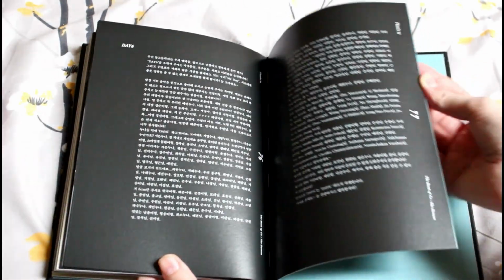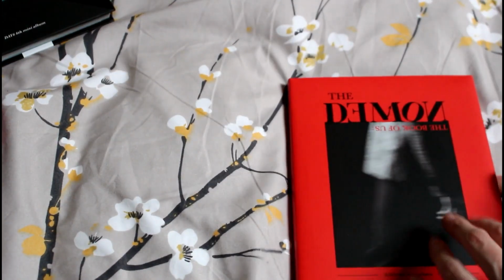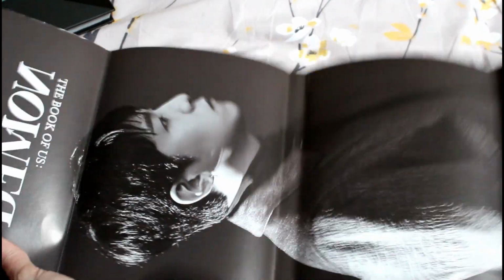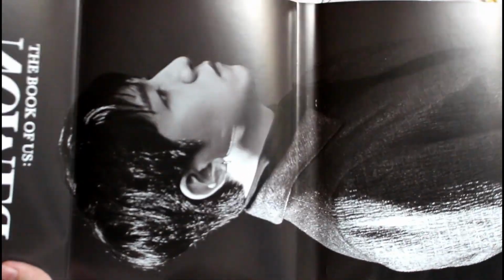So that is what this version looks like. I'm not going to do a flip through of the other one because it's the same version, but I will show whose version this cover is. So, okay, this is Sungjin's, who is my second bias in Day6. So Young K is my bias, for those who do not know.